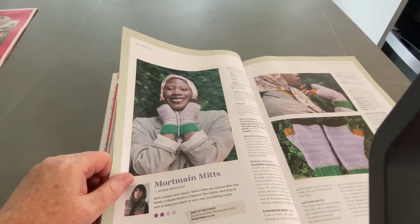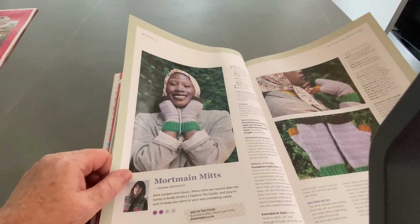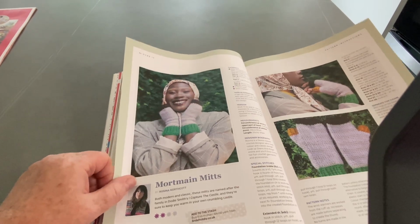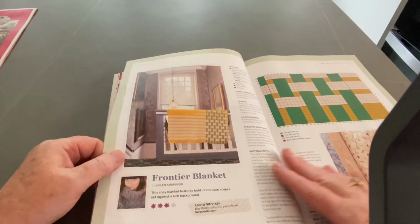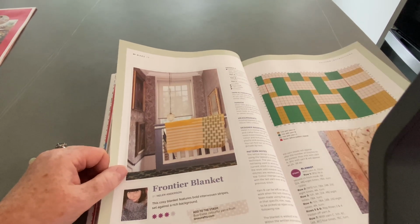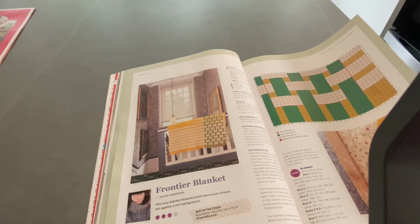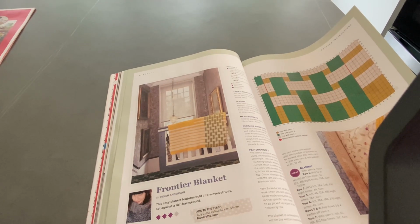This is the Mortman mitts. Mortmain mitts? Mortman? Don't know. By Rosina Northcott. And they're quite straightforward. Frontier blanket. Parts. Sorry. Whenever I see the word frontier, I always think like your front ear and your back ear. You know.